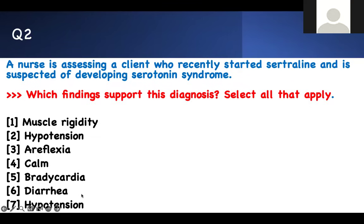Next question. I designed the test in such a way that I give you an easy one, then I come down, then I go up, down, up, and down to test your knowledge. This is one of them. By the way, as I said, it can be difficult. Which findings support this diagnosis? Select all that apply. That means there's a diagnosis I need to worry about. And then it's assessing the client who recently started what? Sertraline, and is suspected of developing serotonin syndrome. Buzzword.